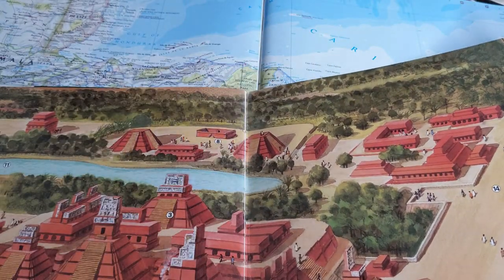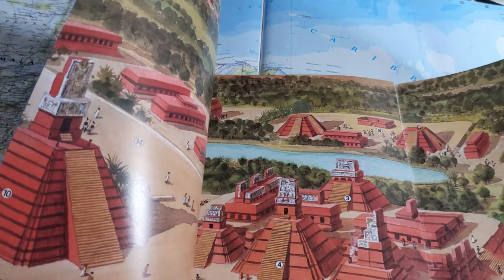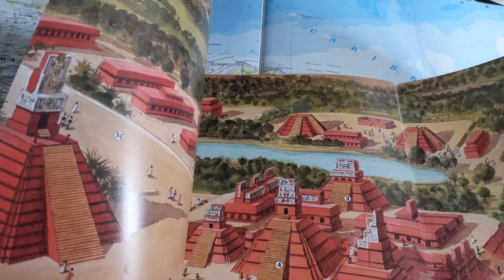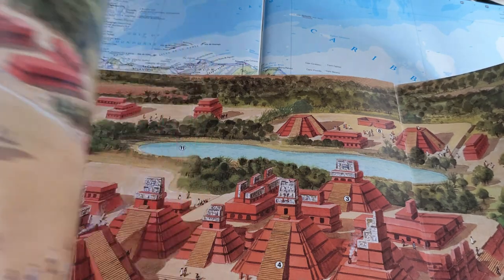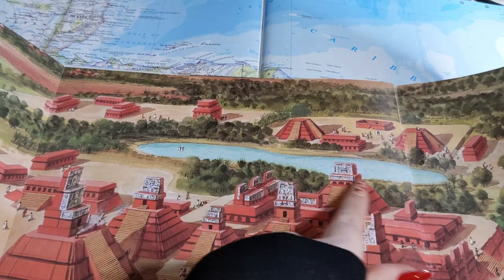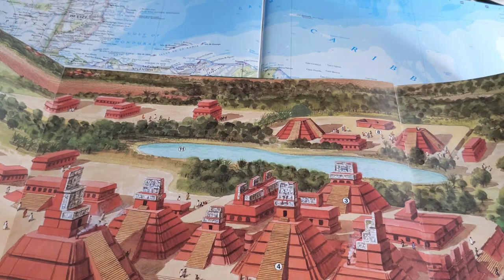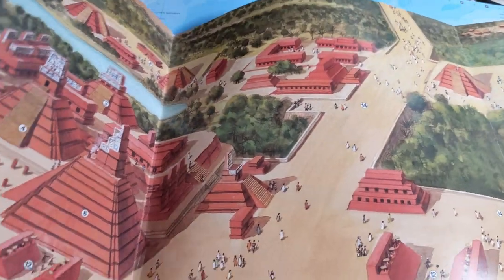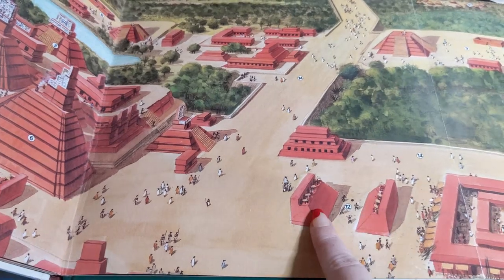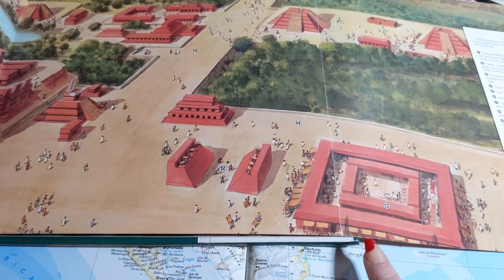And then we have number 10, way over here. This was built by Yakshain II, the last of the 7 and the largest pyramid. And then we have some reservoirs, it says right here, right in the middle, to supply water during the dry season. And then down here, we can see, oh my goodness, a ball court right here that was built by Hasau. And then right next to it is the big marketplace.